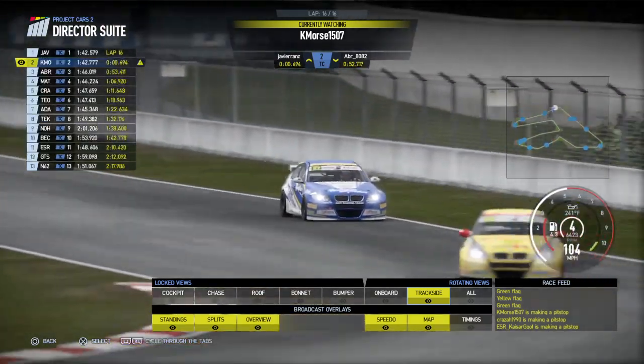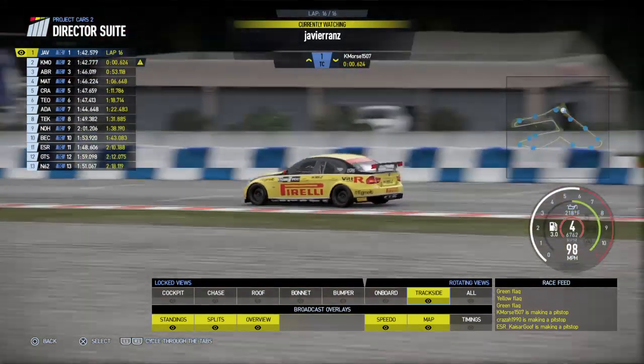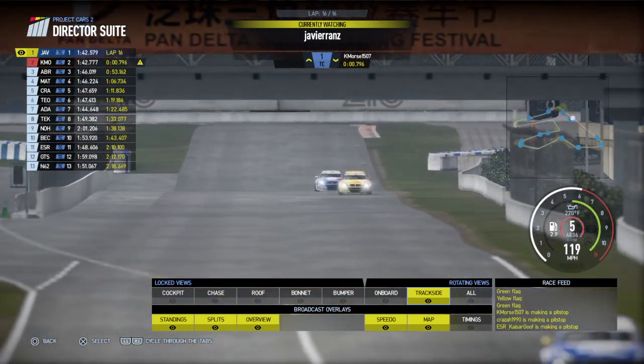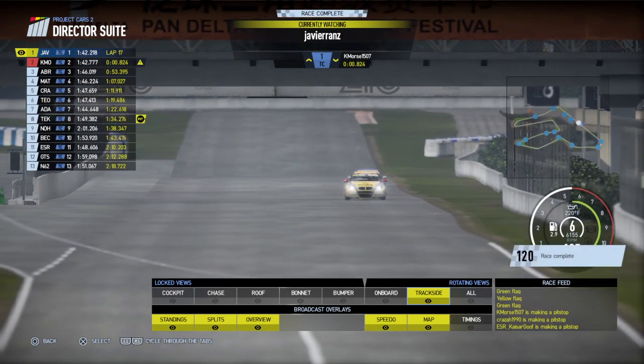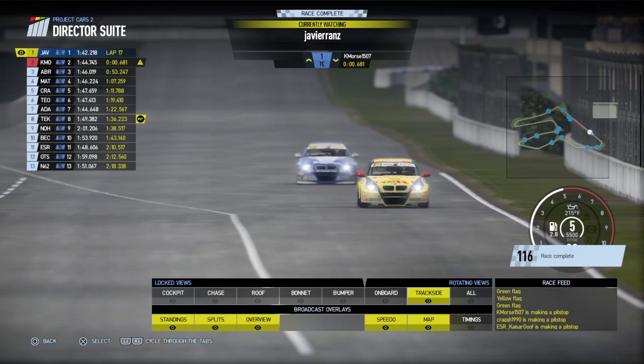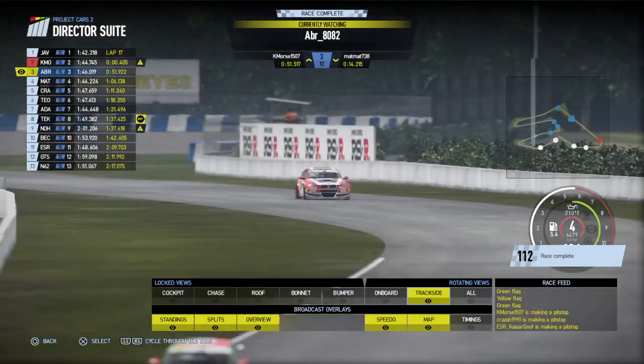It's going to be Javier Ranz around the final corner. The Spaniard, let's ride on board with them. The Spaniard is going to be winning here. Retribution for Silverstone. Javier Ranz takes it. K-Morse is in second. Great final lap between the both of them. Great battling. ABR is the closest car to the line.